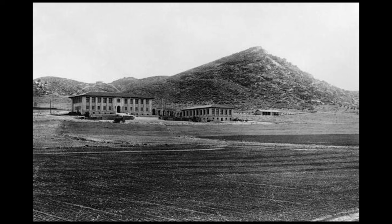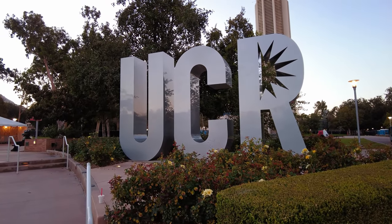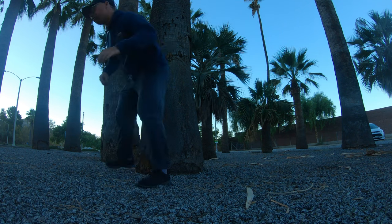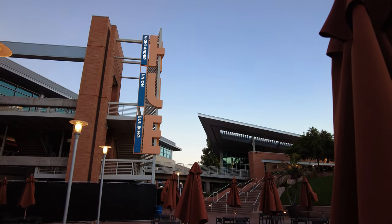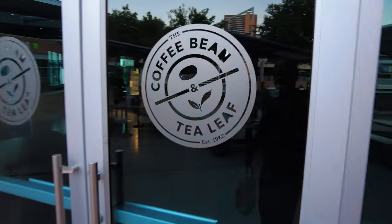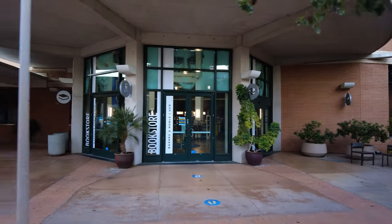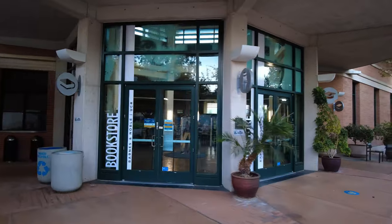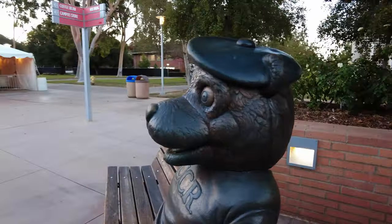The story of the university starts in 1907 with the Riverside Citrus Experiment Station. Construction on the university began in 1952. I never visit a university without visiting its hub. The Highlander Union Building is the hub of campus life. Formerly, there was the Commons. This facility opened circa 2009. The Highlanders became the mascot in 1955.